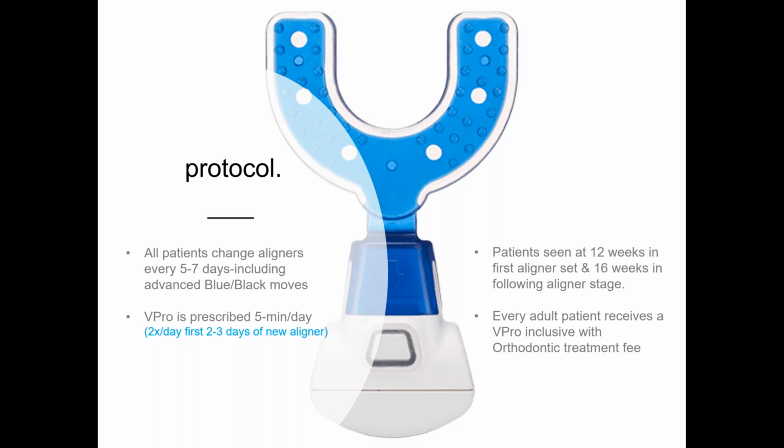So here's our protocol. All patients change their aligners. I tell you, I do 7 days, okay? There are doctors that get away between 5 and 7 days, even for those advanced blue and black movements. VPRO is prescribed for 5 minutes a day, but 2 times a day on the first 2 or 3 days of a new aligner, because we know that's where all the action's happening, the first 2 or 3 days of aligner wear. So in those first couple of days, use PROPEL 5 minutes twice a day.